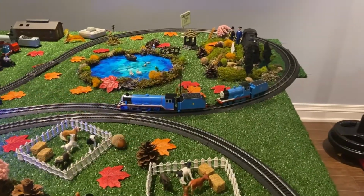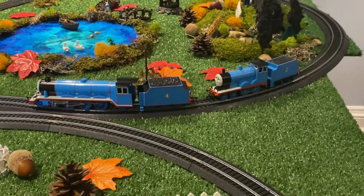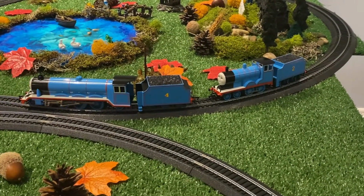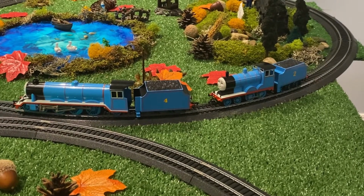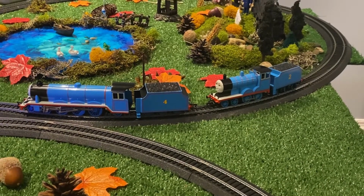So I've put Edward on the tracks behind Gordon to show you guys a comparison between Gordon and Edward. They are both blue and they look a little bit similar, but they have some differences.